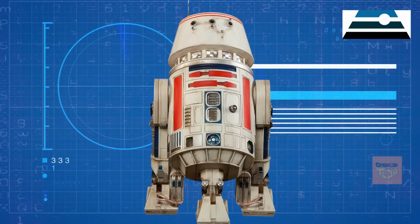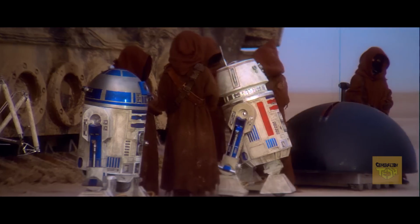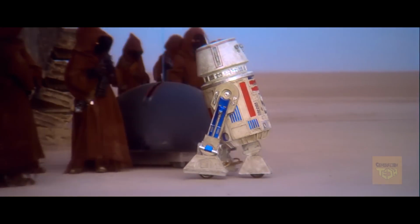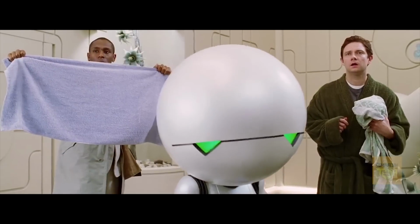The R5 was introduced as a budget version of the R2 unit. But it suffered from serious design flaws, including an extremely depressing personality matrix that just made life terrible. Just imagine Alan Rickman's personality in a droid.